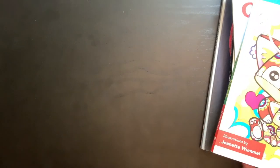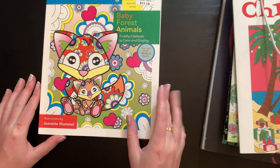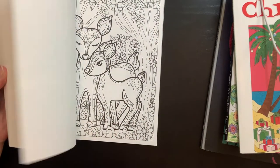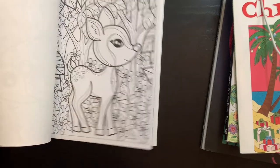And then we have a picture of a woodland critter. So what is more fitting than baby forest animals? They're all woodland critters. They live in the forest. And this one's by Jeanette Wummel. So yeah, just super cute. I absolutely love this book.